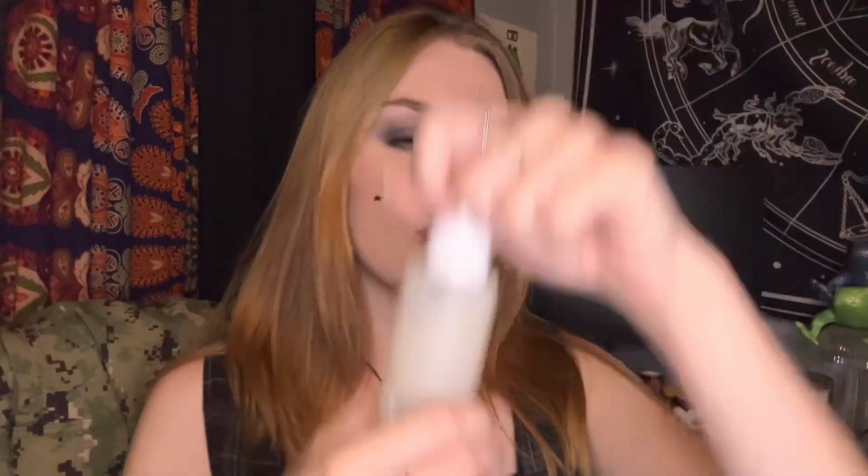So, yeah. This is definitely a look that is meant to be matte. So this is the No Filter ColourPop matte. Oh. Can you see that when I shake it? Don't do that.